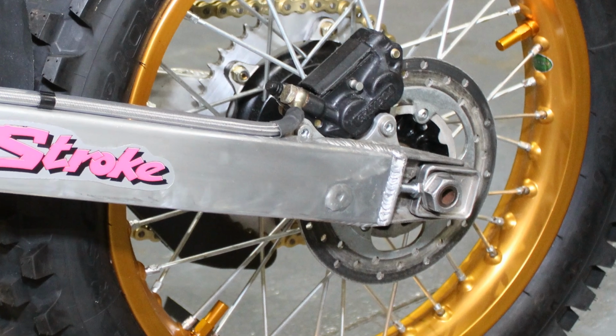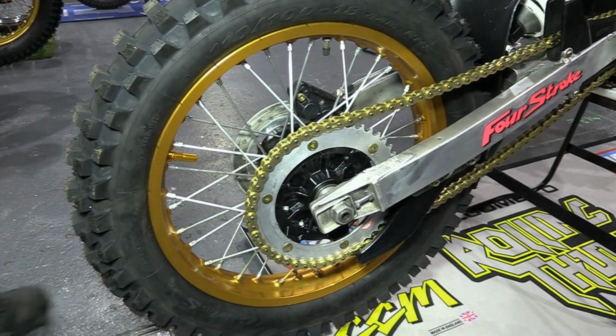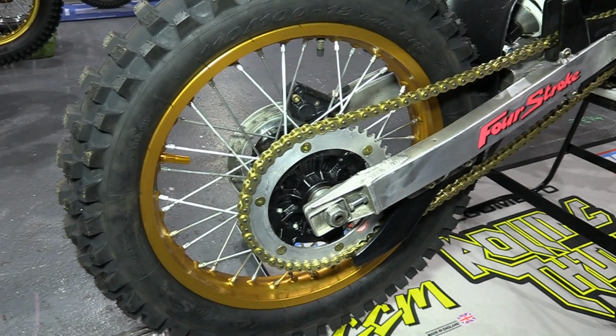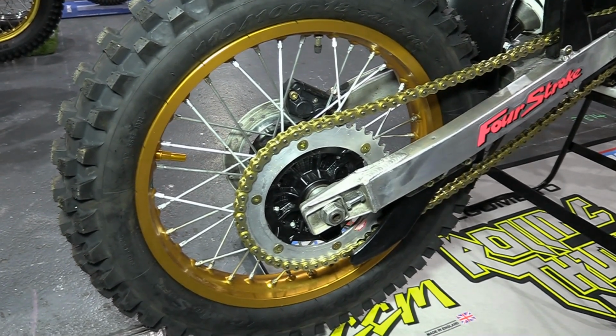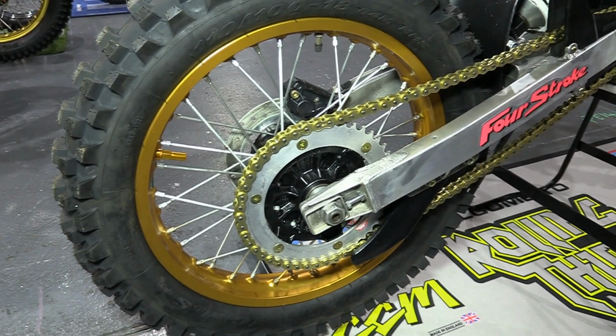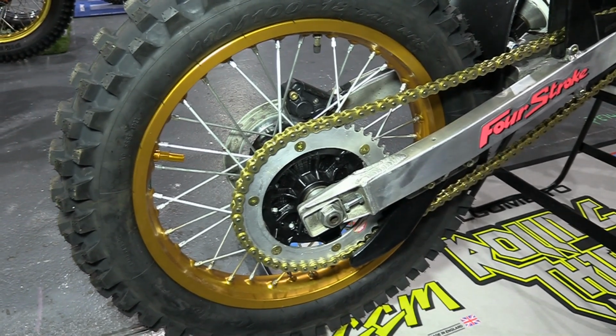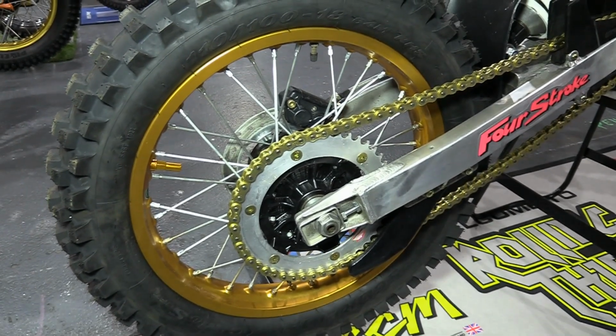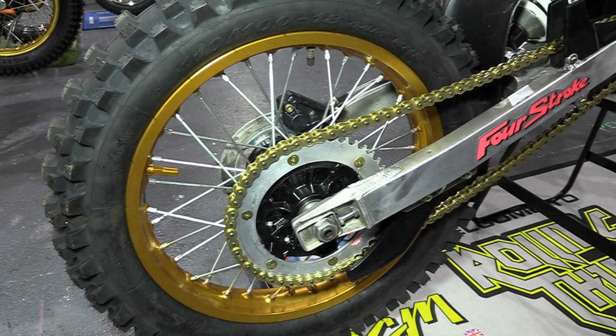Now, of course, both of the front and the rear wheels on our 1990s Rotax racer aren't the original items that were fitted to the bike at Clues HQ back in the day, but these fantastic looking gold anodized rims are certainly all brand new with nice shiny spokes there as well, all mated to the bike's original hubs.